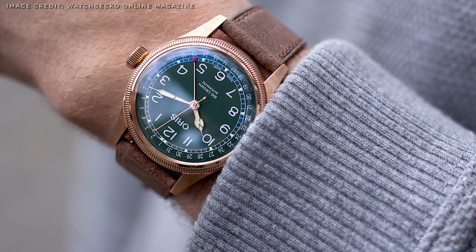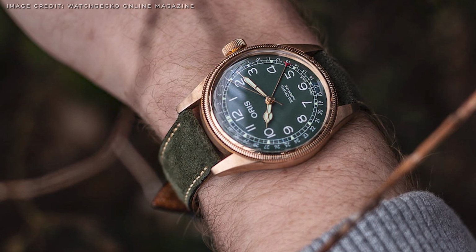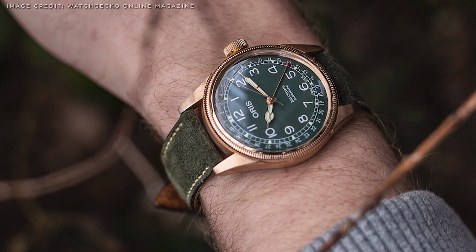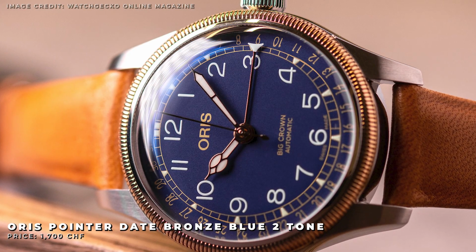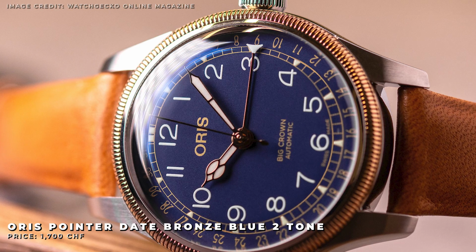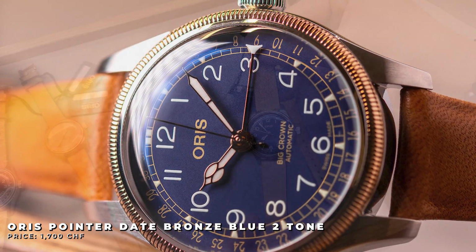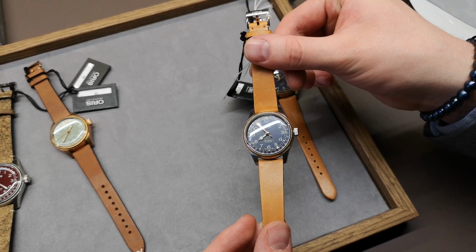Now let's start to wrap up the Oris releases and take a look at the Pointer Date. We've already learnt about the Pointer Date 80th anniversary in our 10x10 series, so let's jump straight into the 2019 models. Oris continue with the theme of two-tone bronze models, with the addition of this, the Big Crown Pointer Date in two-tone with a deep blue dial. This model was actually available with two different strap options. However, both are very similar.